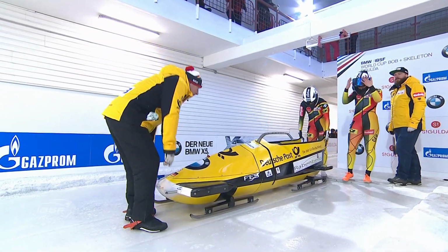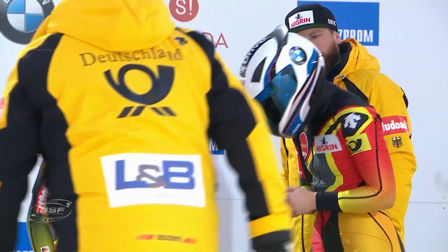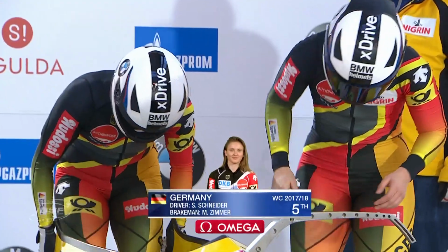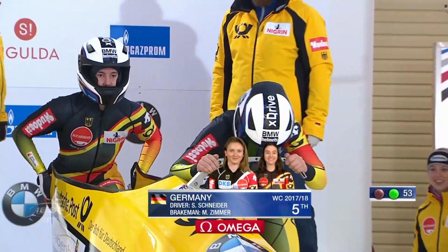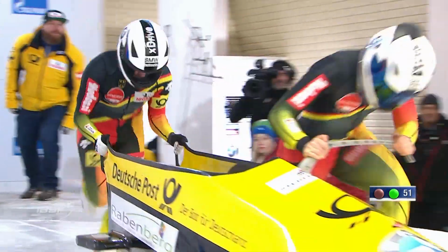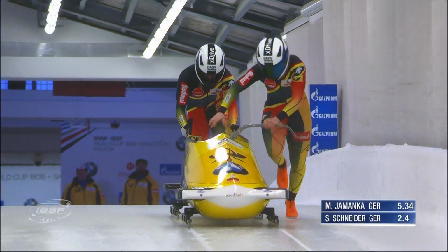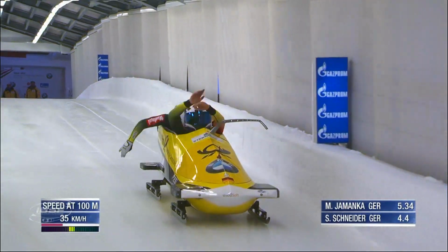Brittany Reinbold tested very strongly in the training. She'll be next up. And this is Germany's Stephanie Scheider. Just missed out on an Olympic medal. She finished in 4th place. Another World Cup debutant behind her, Maureen Zimmer, 22-year-old, who's only had 5 Europa Cup starts in her brief bobsledding career.